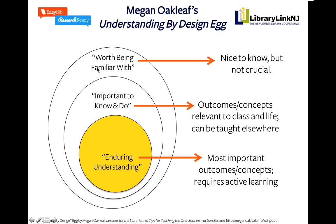So the last layer, or the shell, I'm guessing, are things that are worth being familiar with, but definitely not crucial in terms of in-person instruction with a librarian. This could be things like training students on different productivity tools like RefWorks, or letting them know about your reference interviews, or if you have Meebo or other sorts of instant messaging reference, virtual reference tools, or even giving them a library orientation and just giving them a tour of the library.